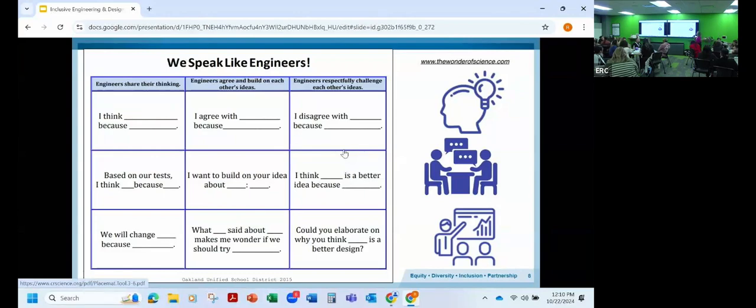On your table, I want to just point out to you, and I do have additional copies. I didn't anticipate this many people. So it is hyperlinked in the slide deck. You'll be able to print it out for yourself later from the slide deck. But on your table, there's some sentence stems that can be used to support children really of any age or adults in having engineering conversations.